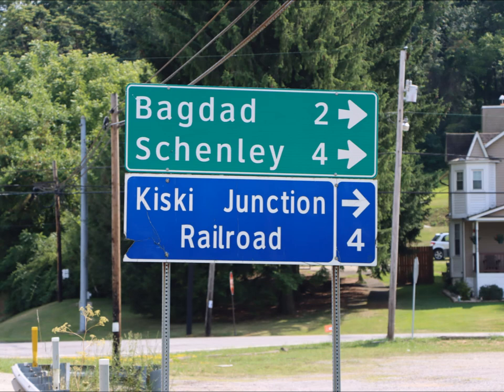Kiski Junction Railroad, the steel railroad ties, and the bridge, the railroad bridge over the Kiski River, can be located in Schenley. If you're driving on Route 56 anywhere near West Leechburg, look for this sign.